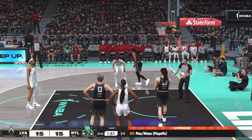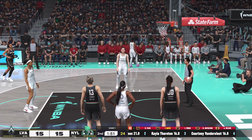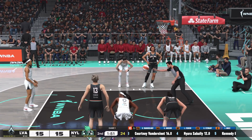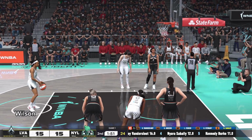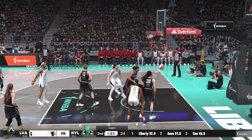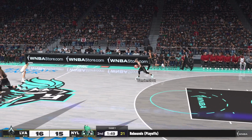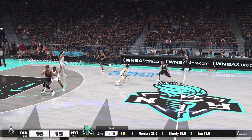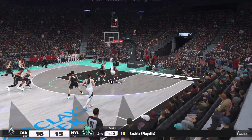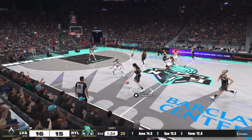The first one falls. She hits both from the stripe. Vandersloot with it. To the middle. Ionescu. And now the Aces on the break. Misses the floater. The Liberty trail.